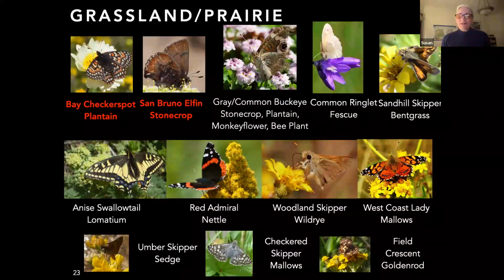We have a lot of different grasses that actually provide caterpillar food, which is just amazing to me. Fescues, bent grass, just sedges. It's amazing. The field crescent uses the goldenrod. So if you're like, oh, grasses, that's nice, I really like flowers. Well, the plantain has flowers, the stonecrop has flowers, lomatium, nettle, all of the mallows have flowers, and the goldenrod has fabulous flowers. And not only does it have wonderful flowers, but it's got those great summer blooming flowers, which are important summer food for the adult butterflies.